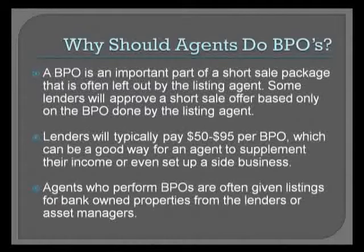Absolutely. That's a very good point, Ethan. This is just another way to get your foot in the door with asset management companies to show them that you're an expert in distressed properties in your area and that you can handle their assets, that you are the one to call when they need to sell a property in your area.